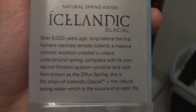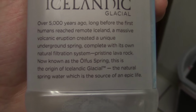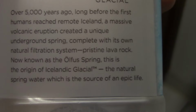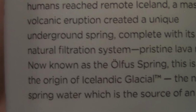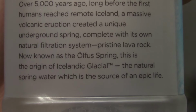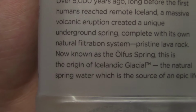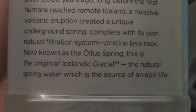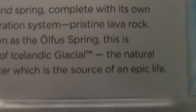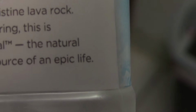So, let's see. Over 5,000 years ago, long before the first humans reached remote Iceland, a massive volcano eruption created a unique underground spring, complete with its own natural filtration system. Pristine lava rock. Oh, maybe that's the name of it. Now known as the Olfus Spring. This is the origin of Icelandic Glacial's trademark natural spring water, which is the source of an epic life. Alright, cool, I guess.